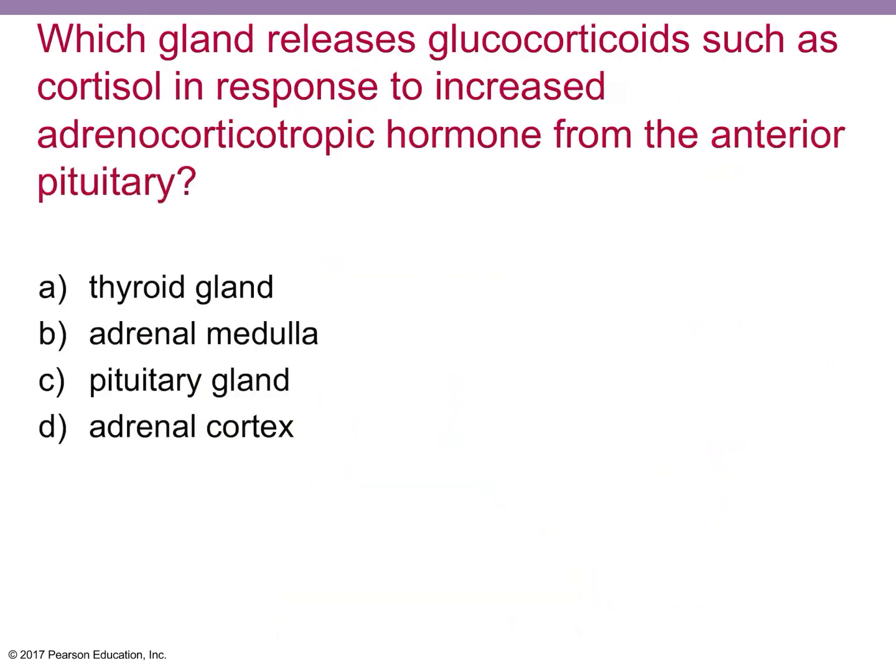Oh, a question for you. Which gland releases glucocorticoids such as cortisol in response to increased adrenocorticotropic hormone from the anterior pituitary?